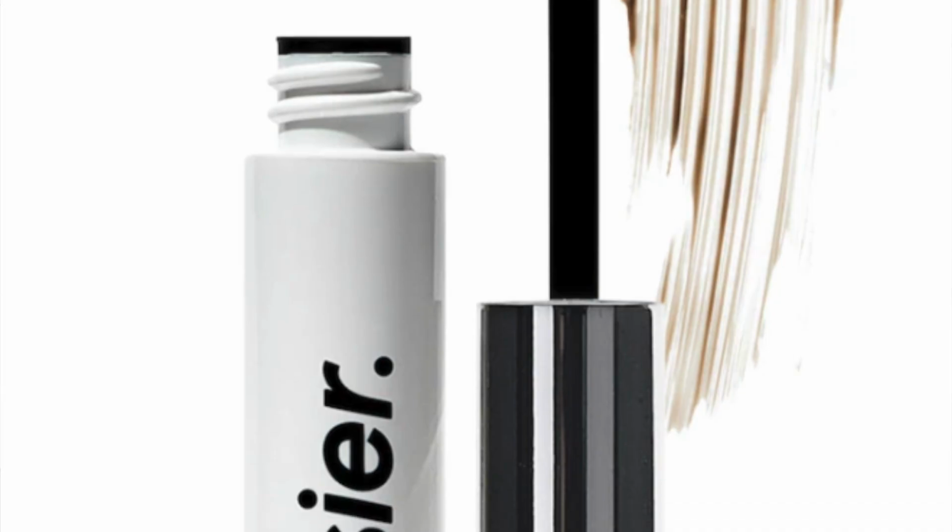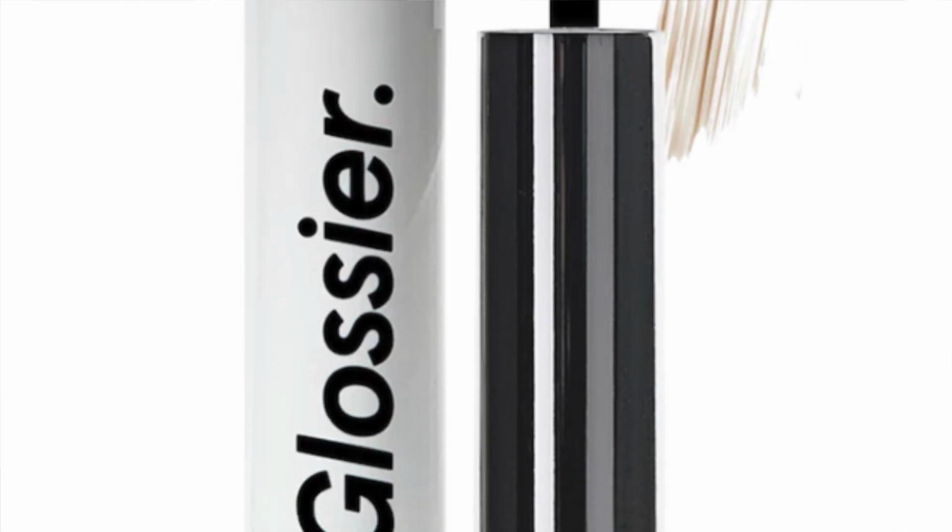You can also use a tinted brow gel, like Glossier Boy Brow, to enhance the brow, or a clear gel if you need brow taming. Sometimes I'll use a little bit of brow gel when we're going out just to keep it looking perfect.